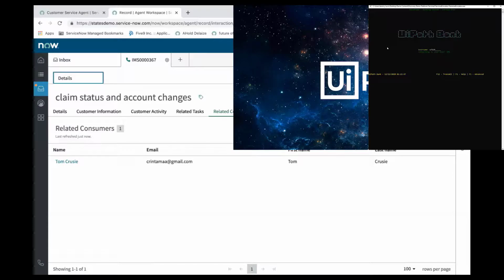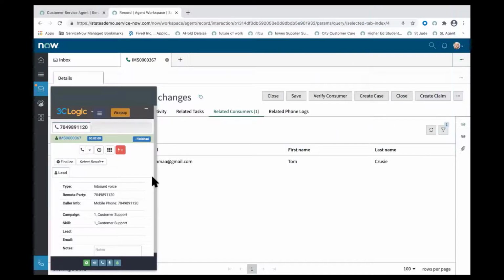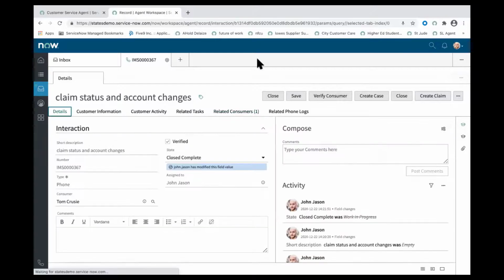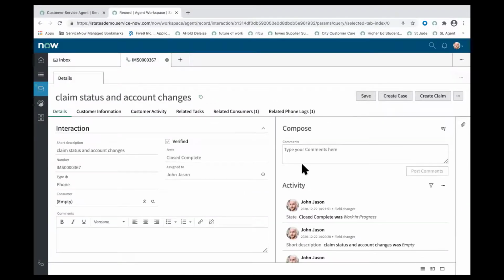Additionally, this helps the agent by eliminating swivel chair activities, reducing inaccuracies that occur from duplicate entries, and providing the agent a single place to take action and track interactions. And finally, John closes out the phone call by finalizing and adding any wrap-up notes that are needed. He saves the interaction and notes that the phone log has been associated to this interaction.